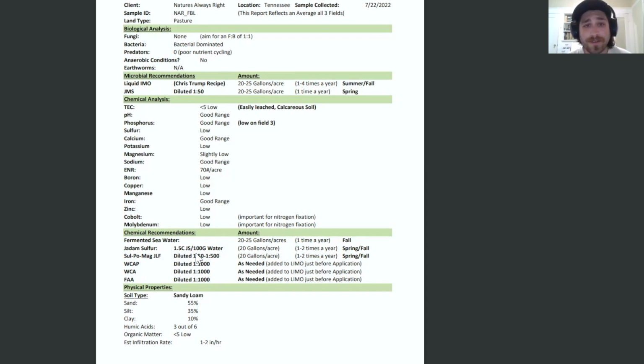Makes sense. And then the sulfur, the Jadam sulfur. So highly diluted, 1.5 cups of JS to 100 gallons of water. Very, very diluted, 20 gallons per acre, 2 times a year. So spring and fall. So close out the year with it, start the year with it, and get a little bit of your sulfur supplement in there, right?